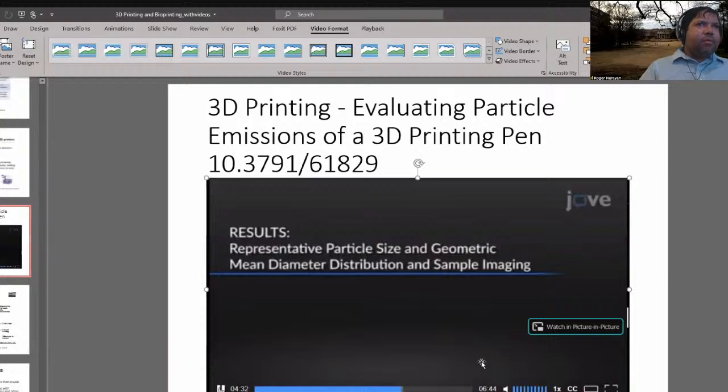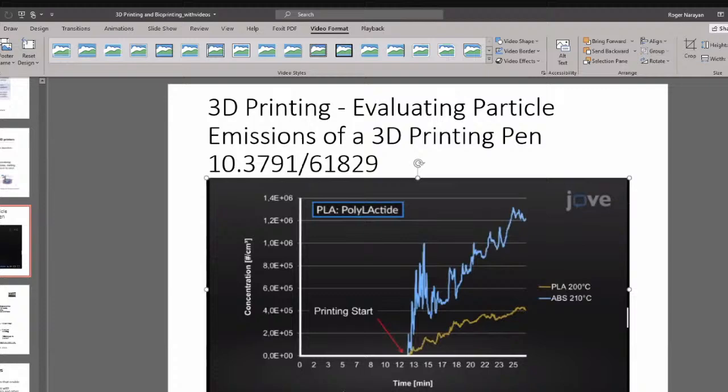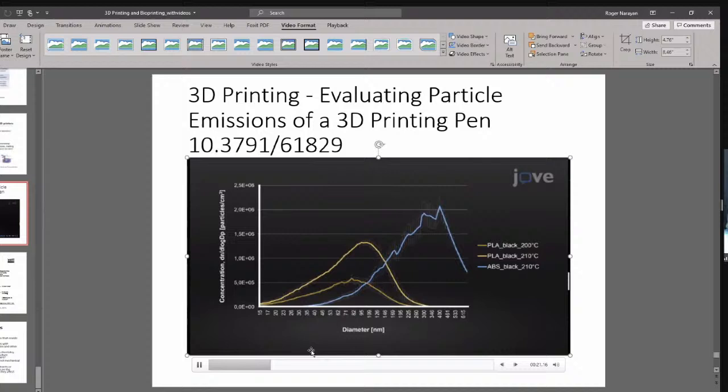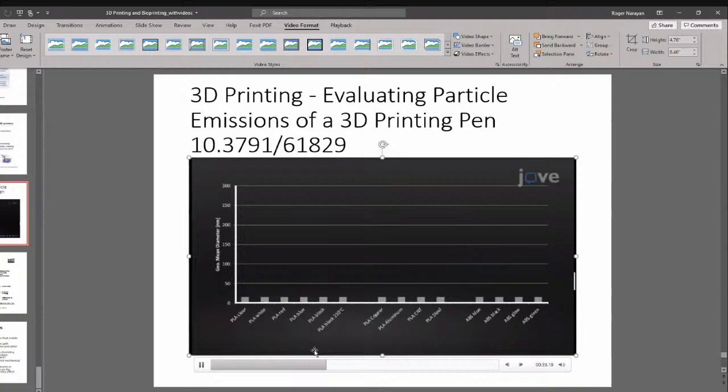As observed, higher numbers of ABS black particles are released during printing compared to printing with PLA black. Increasing the temperature during the printing of PLA results in higher particle number concentrations with no significant effect on the geometric mean diameter of the particles. Printing with ABS results in high particle number concentrations and larger particles compared to printing with PLA. As expected, a clear trend in difference in the geometric mean diameter is observed between the particles emitted during printing with ABS and PLA filaments.